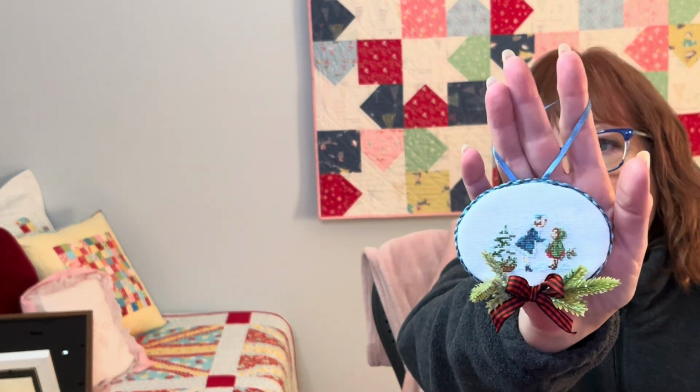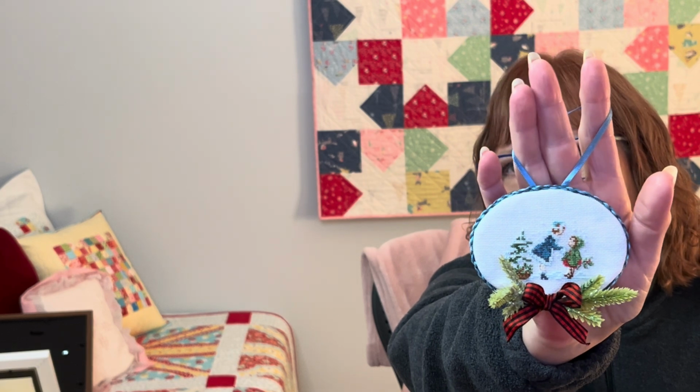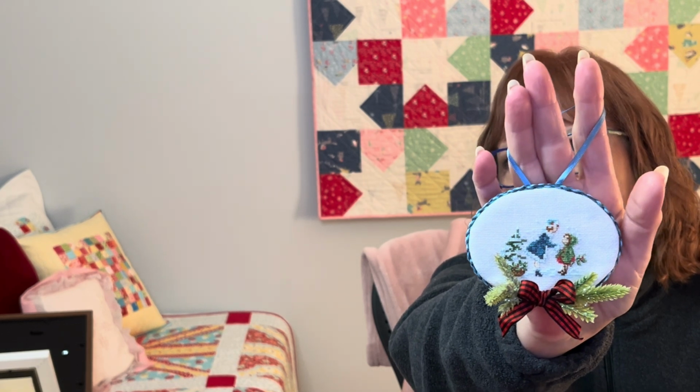This one is from the Magic of Christmas book, which I've shown a couple of times. I stitched it and finished it this year. I've got something wonky happening with a piece of the little grains there, they have come loose. There we go.